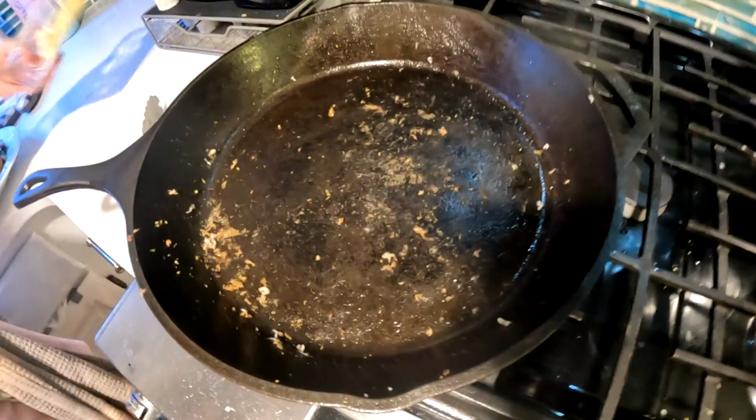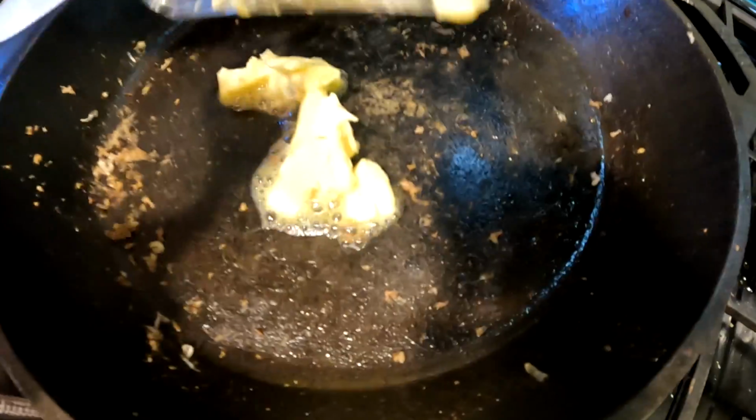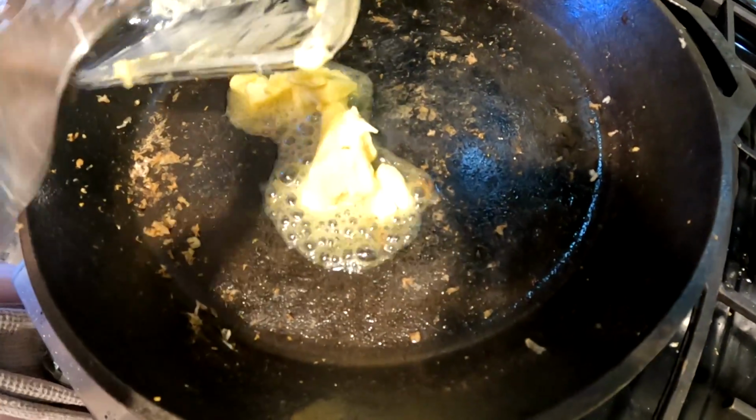Now that we've plated the fish, we're going to put some more butter. Need some more. Everything's great with butter. Butter's the best. But you gotta use the good butter. It's gonna have like a heart attack from all the butter. You gotta have good butter.